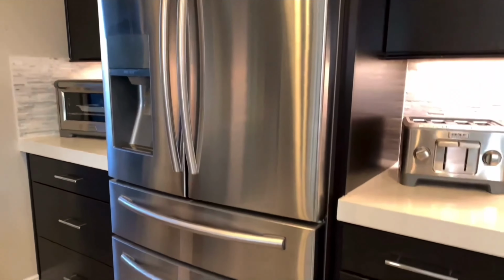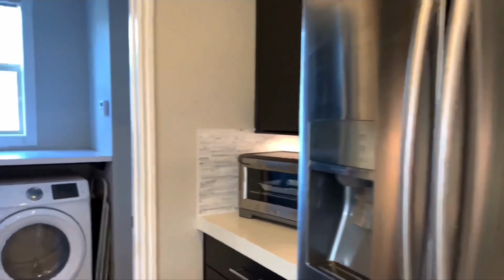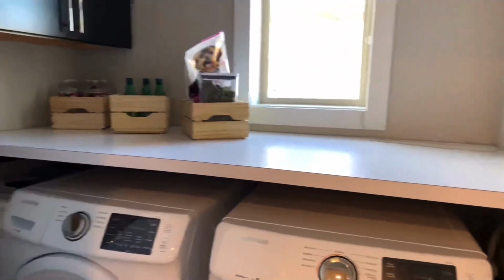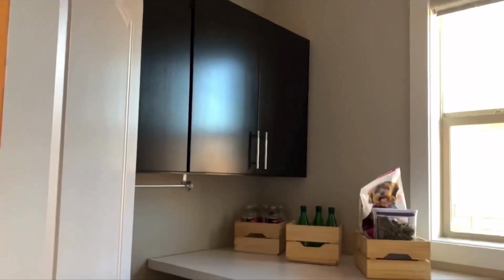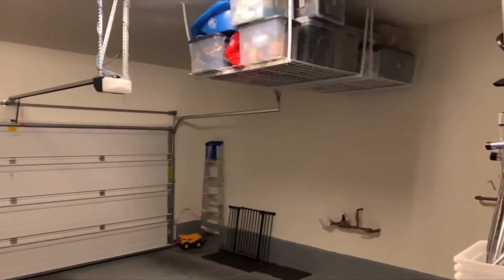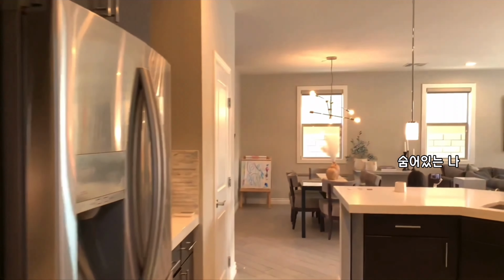Appliances are fairly new. This is a 2018 build. Decent amount of cabinet space. You have your laundry behind the kitchen. Has a decent amount of space. No sink. Going to the two-car garage with built racks. Nice.